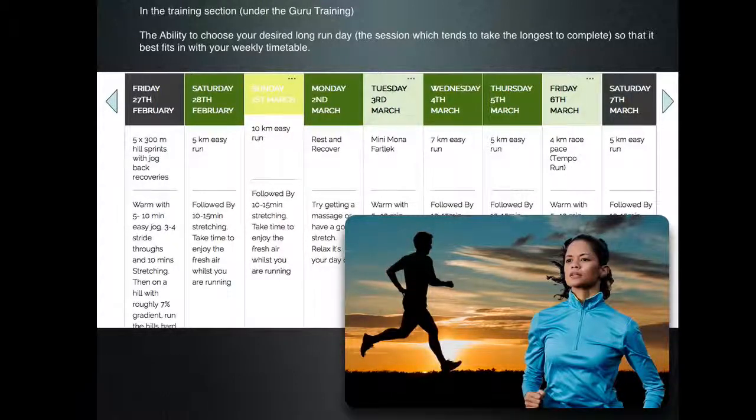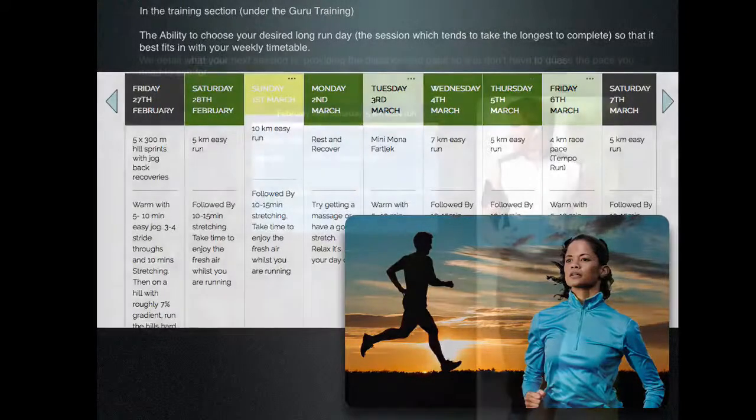First, you have the ability to choose your long run day. The sessions which tend to take the longest to complete, so you may want to move that and always have that on a Tuesday where you've got extra time in the morning or on a Sunday or a Saturday. It's completely flexible, so you have the options to pick that day.